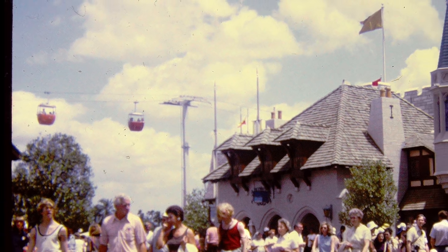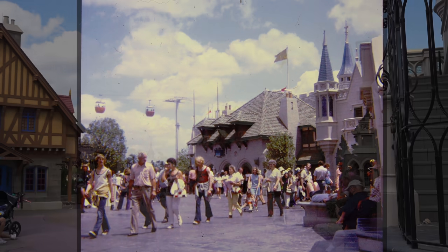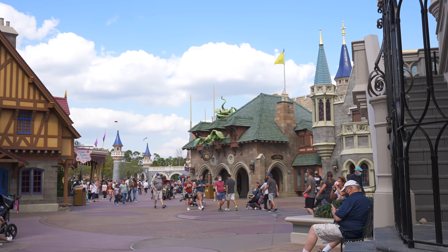Wow, look at that. Again, the Skyway is missing. That's the biggest change, but you can see Sir Mickey's didn't have the vine growing on top yet. Must have been before they planted the magic beans.